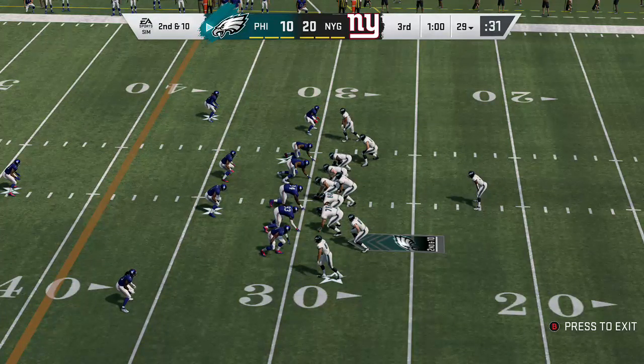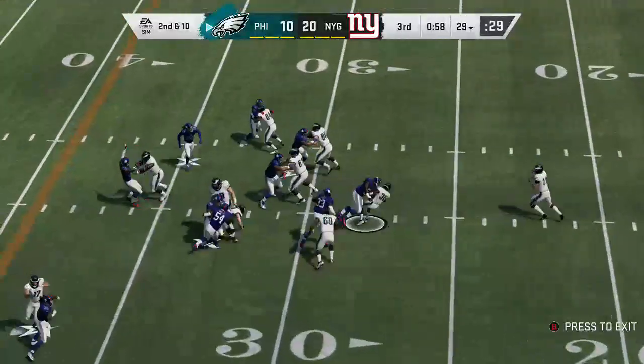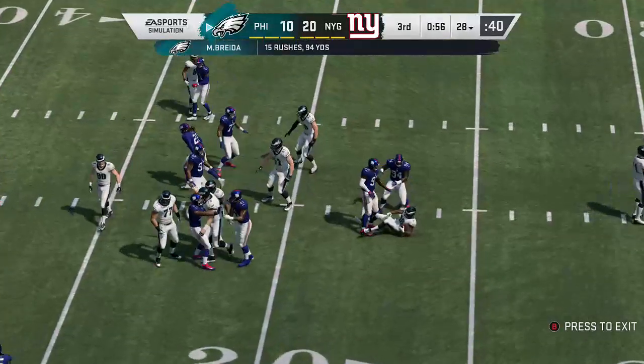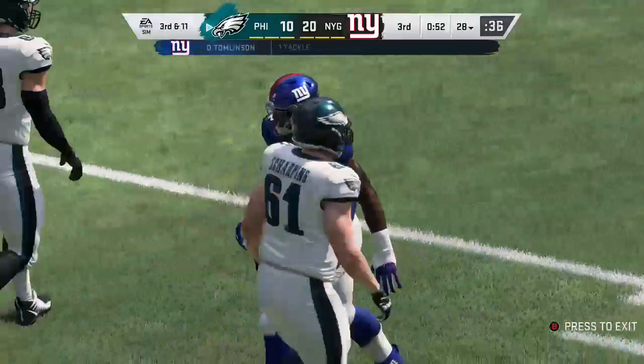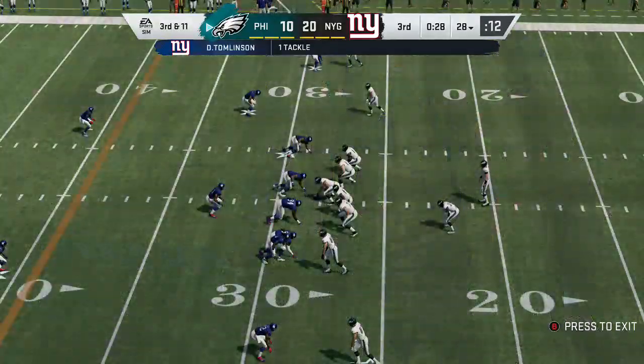Poor punter. Yeah, it wasn't his fault. But, hey, listen, there's got to be casualties at times. We're trying to win a game. And he is met quickly in the backfield. Down he goes, folded like a lawn chair.